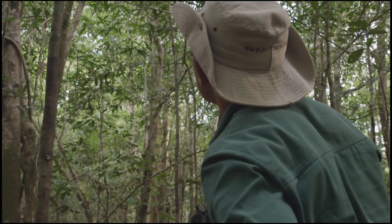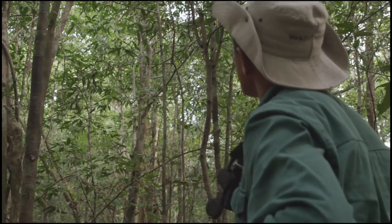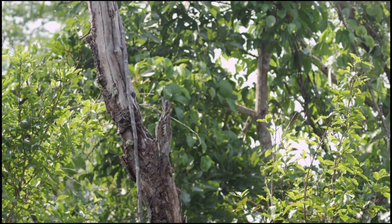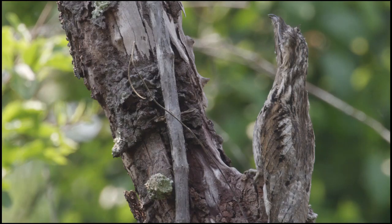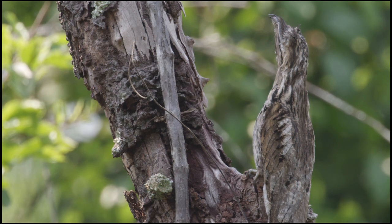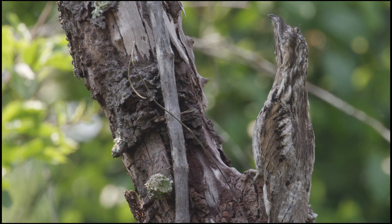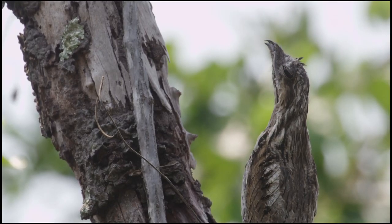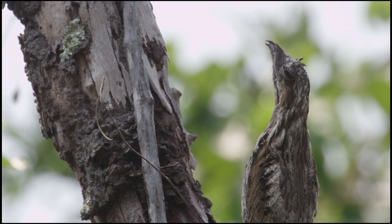But show business isn't for everyone. Some birds prefer to blend in. Potoos are a master of disguise. They're nocturnal insect eaters. They choose a perch near dead tree branches during the day, then hide in plain sight. Thin slits in their upper eyelids let them keep a lookout while their eyes appear to be closed.